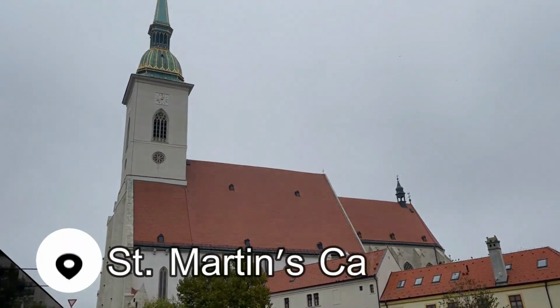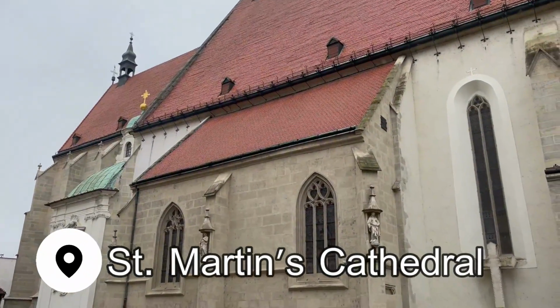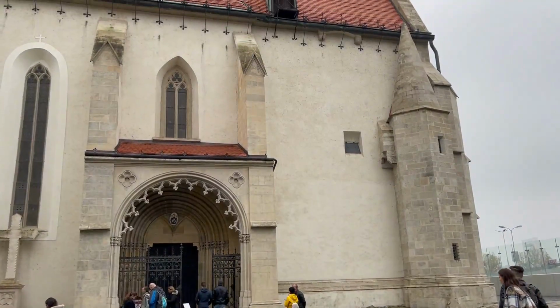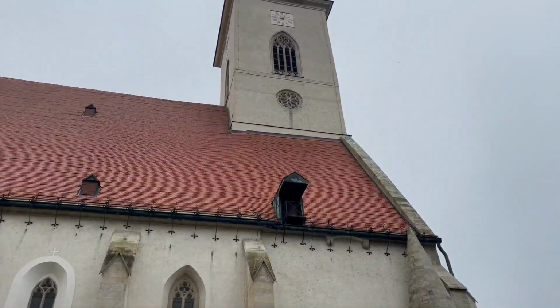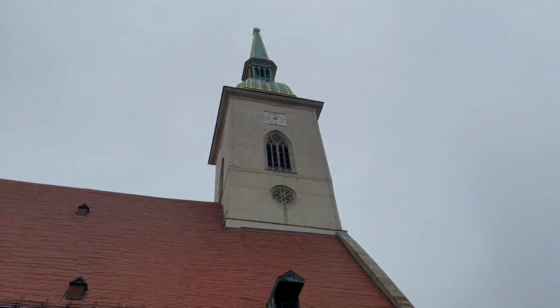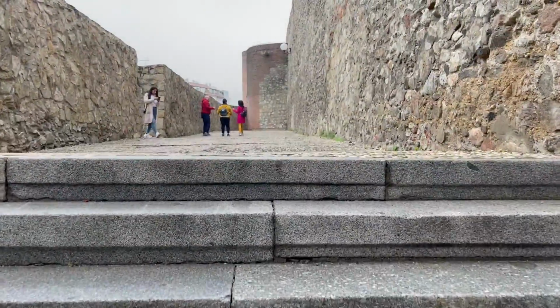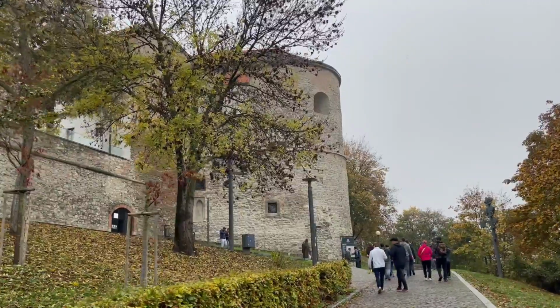Eventually, I found my way to the city's cathedral, St. Martin's Cathedral. The cathedral was originally completed in 1452 and is one of the oldest and largest churches in Bratislava. You can spot the 85-meter spire from almost anywhere in the city. Right next to St. Martin's, you can walk along the path along Bratislava's old city walls.